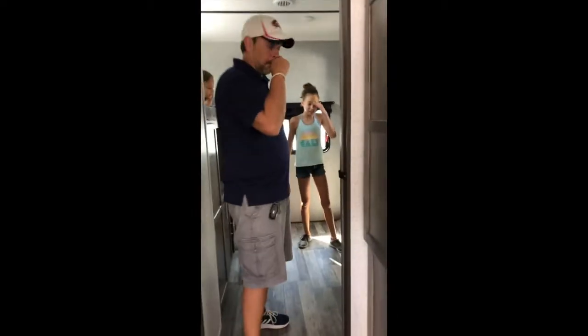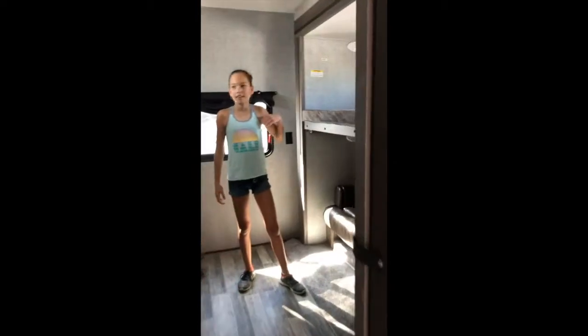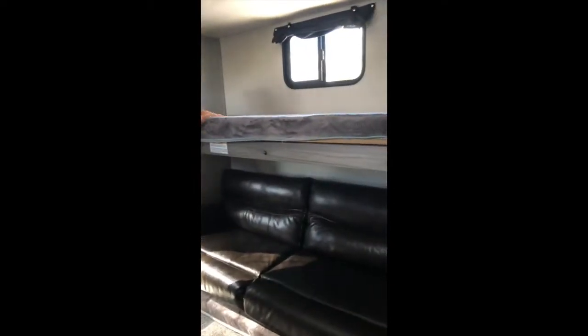We're in the Volant 310BH. We're probably only going to look at bunkhouses just because we have so many kids. I would definitely want this one. So what are we seeing in here, guys? Bunkhouse. So how many?